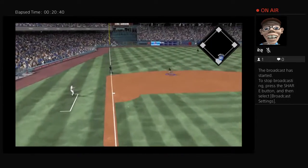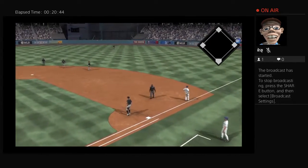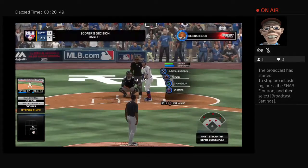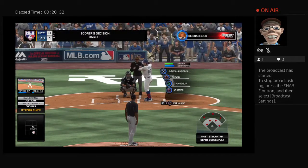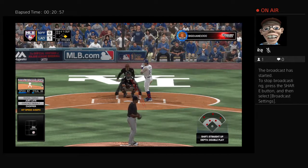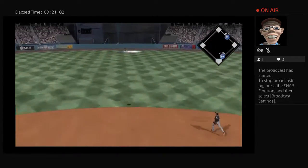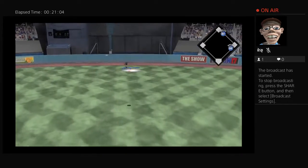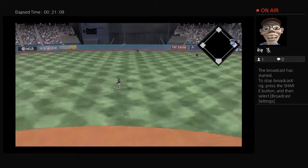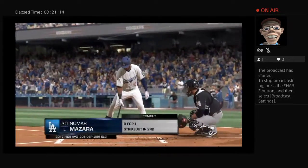Little dribbler down the line. And they will not get him at first as he's able to leg out the throw. Here's Carlos Correa now. One in, one out, and one on here in the inning. Ready to deliver. Here's the first pitch. Sent out to straightaway center field. Springer has a read on it. He's got it, and there are two down now. And he will scurry back to first as he'll think twice about trying to move up.